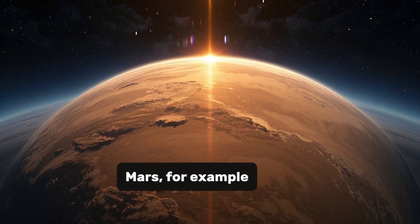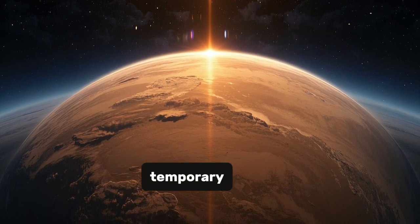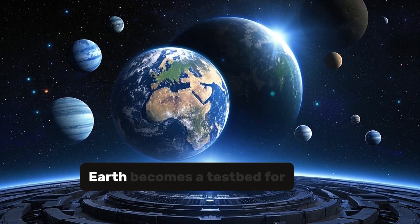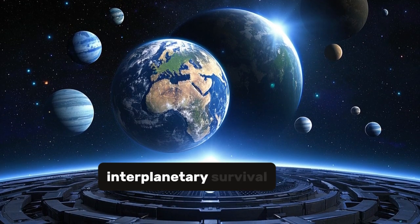But this isn't just about Earth. Some scientists argue that learning to control sunlight could help us terraform other planets. Mars, for example, could benefit from temporary atmospheric warming or cooling during colonization efforts. Artificial eclipses might help regulate habitats on lunar bases, or shield future space stations from intense solar radiation. In this context, Earth becomes a testbed for interplanetary survival.